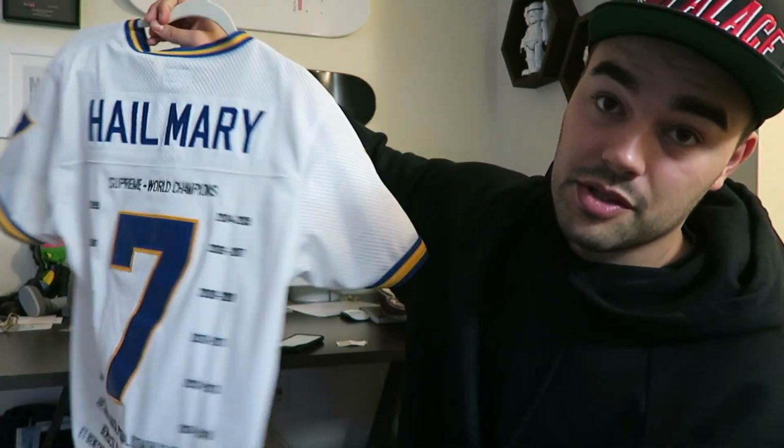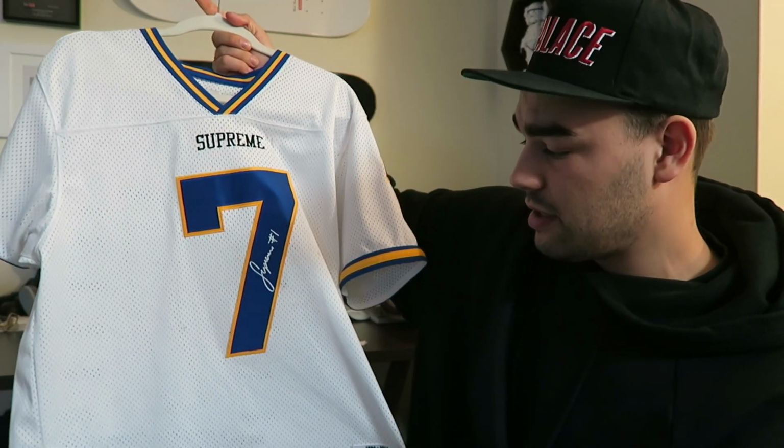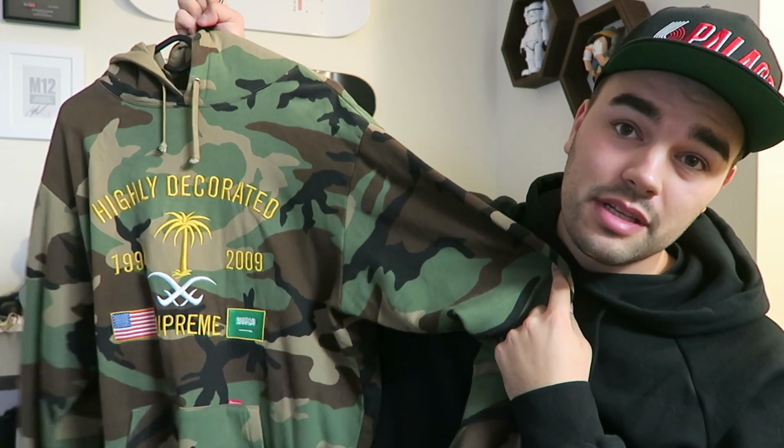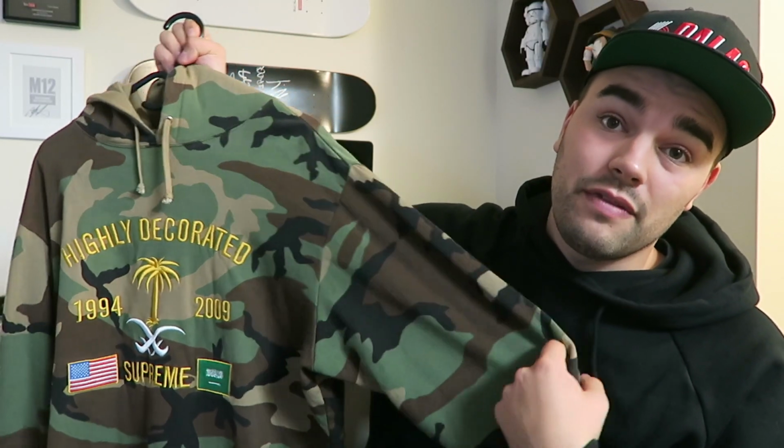From Grailed, I picked up the Supreme Hail Mary jersey. This was for $80. Retail I think was $140, so this was a great steal on Grailed. There's really no flaws to this one as well. I can't remember if I showed this in a past video, but this is the Supreme highly decorated pullover. This is from 2009. It's highly faked, so just keep that in mind if you find one that's price is too good to be true. Picked this up from Size Run Supply here in Massachusetts.